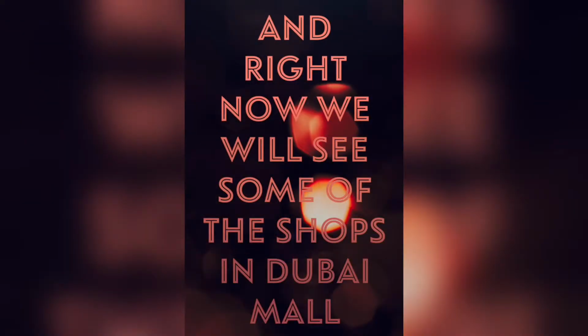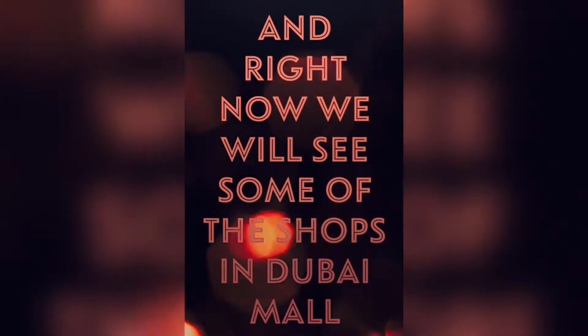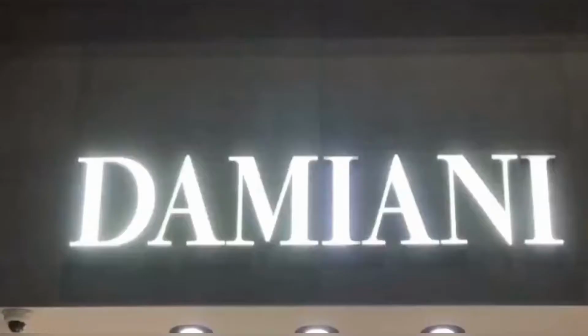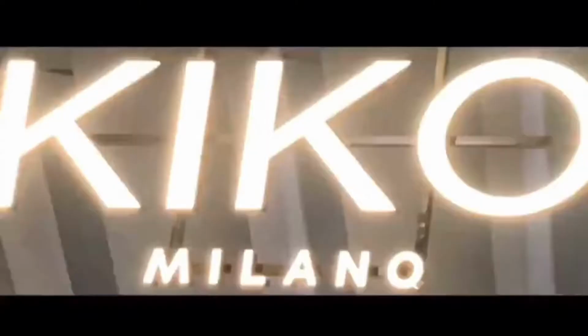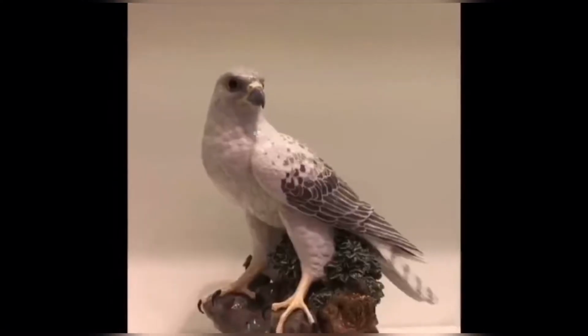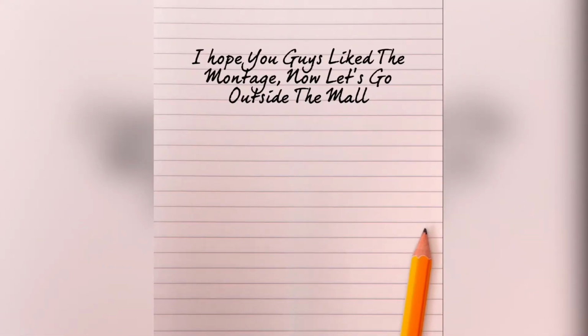And right now, we will see some of the shops in Dubai Mall. This will be used in a short glimpse of a montage. So let's get started. The montage. Now let's go outside the mall and check the outside lighting show and the fountain show.